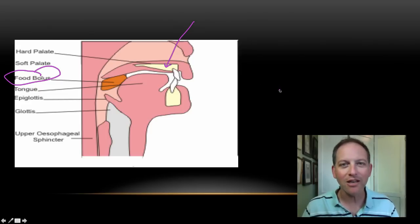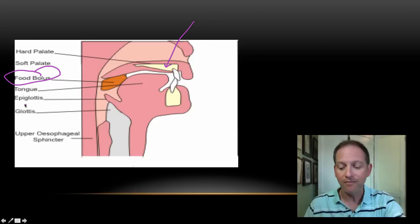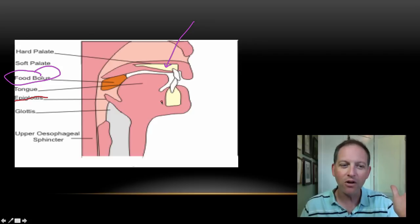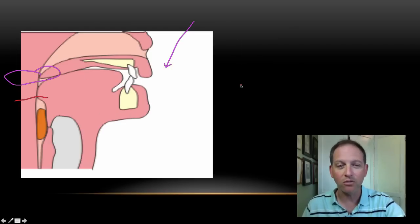Well, how is it that you don't get food that goes down the wrong tube? Well, we've all heard about that, but why doesn't that normally happen? Well, it's this wonderful structure right here called the epiglottis. And what that does is it closes over across your air pipe, so that way you don't accidentally swallow and have food go down the wrong pipe, as they say.